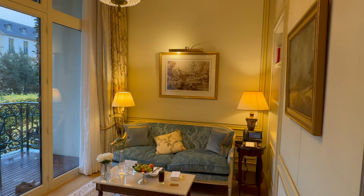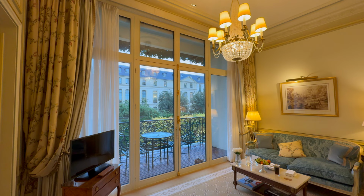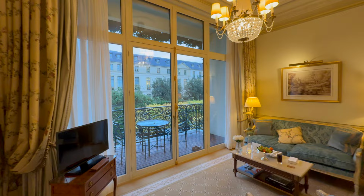Okay, that's the living room. Very nice, huh? Very nice indeed. I think we can certainly use the Eddie Murphy line here, yeah? You know what I like most? The curtains. It's Coming to America, yeah? Sorry, Trading Places. You know what I like most? The curtains. Look at the curtains, man. All right, living room.